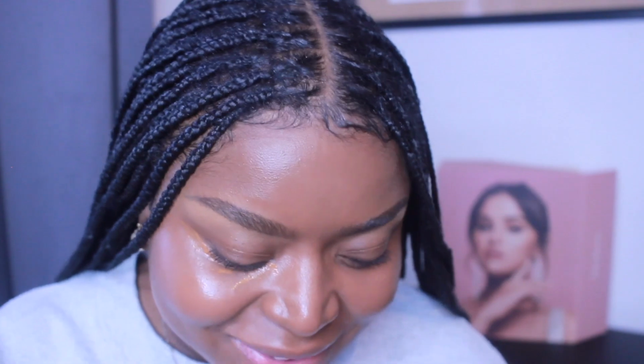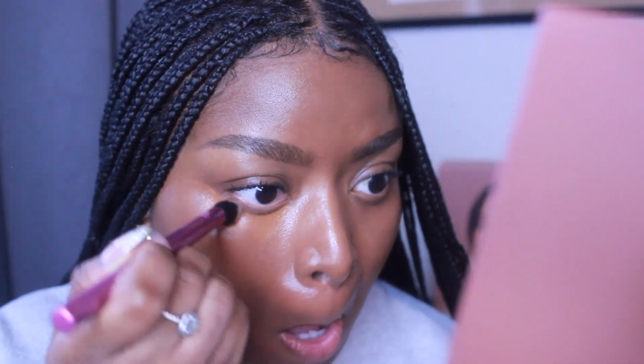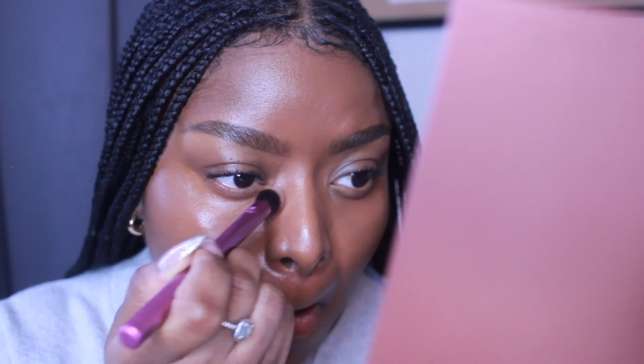I have a mirror right down there, so I'm going to be looking down. This applicator is kind of throwing me off. I'm not going to lie, I'm not used to an applicator like this, but it is very cooling and it has a really nice effect, so I will give them props on that. I love that. And I'm just going to blend that in with my brush. The brush that I'm going to be using is from Real Techniques. This is a 300 brush, it's a concealer brush, and I'm just going to pat that in. Let me pick my mirror up.